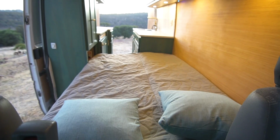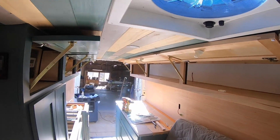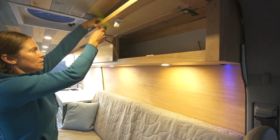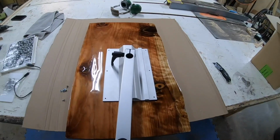You sew most of your stuff for your couch or whatever you need. You put your doorknobs on, you put your catchments on. You make sure that all this is secure so that when you're driving, you don't have to worry about stuff flying while you're taking a turn around a corner. So these finishing touches can take a lot of time, so be patient with it.